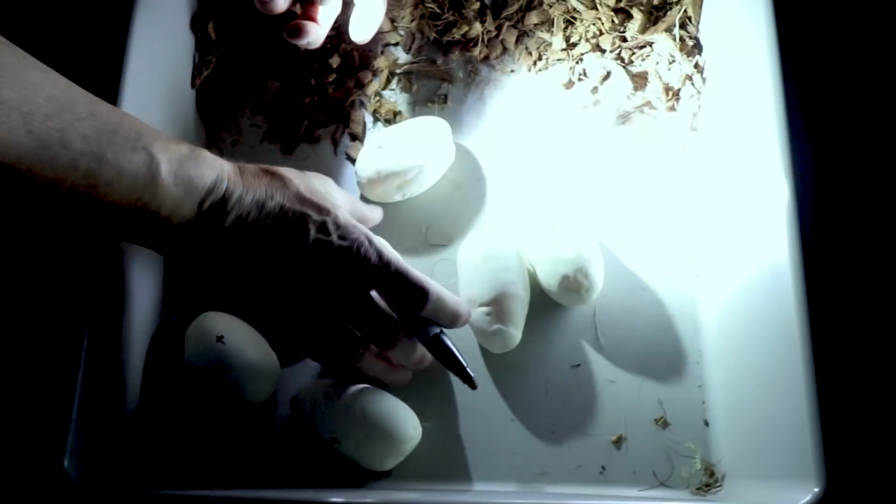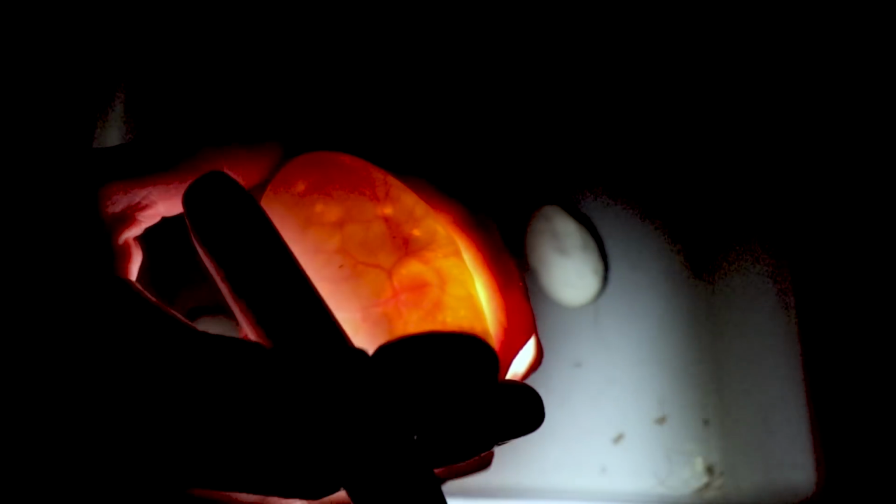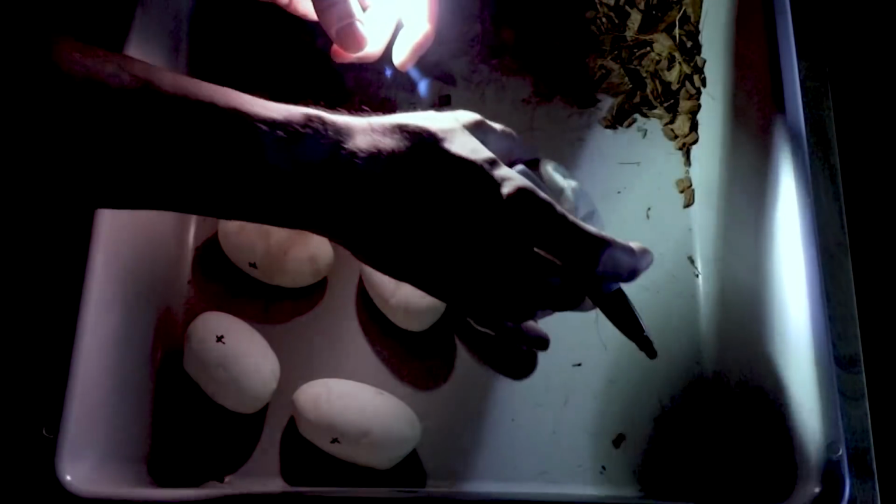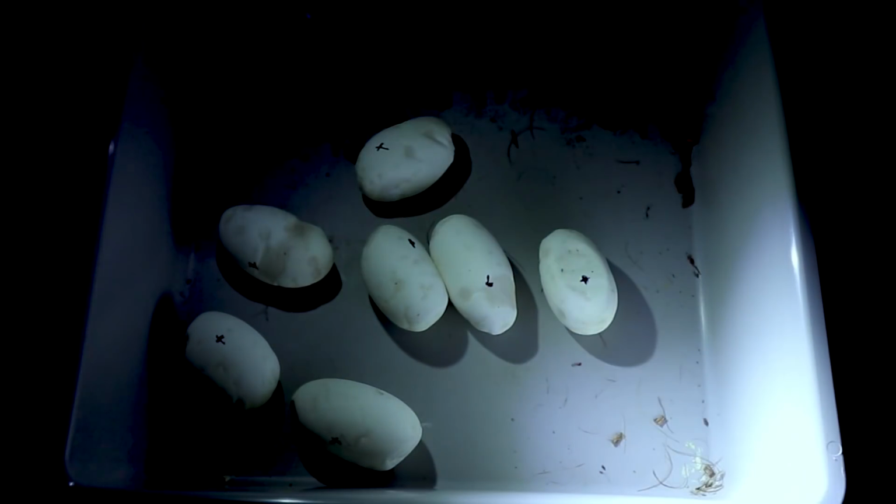So take a look at this one. This has a weird embryo kind of on the dark side over on that one. Look at how long that egg is. Super long. I think that's the longest ball python egg that I have ever seen, which is pretty wild. And then this one that got kicked over on the side, let's see where the embryo is, right there. The embryo was on the bottom on that one, which is pretty interesting.